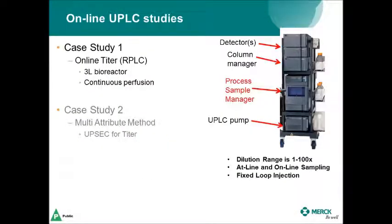And so now I just have one example. I was told to take another one out for time consideration, but I do think that the multi-attribute method, which I'm not going to talk about here, is important going forward. But now I'm just going to focus on this UPLC example. A UPLC is a chromatographic machine that has a pump like you're used to seeing, a sample manager which can sample from multiple different points in a process. The sample manager can also do automatic dilutions so that you don't have to be there as an operator to tell it to sample. And it can also have many different detectors connected to it, so you can use it in a multi-attribute way.